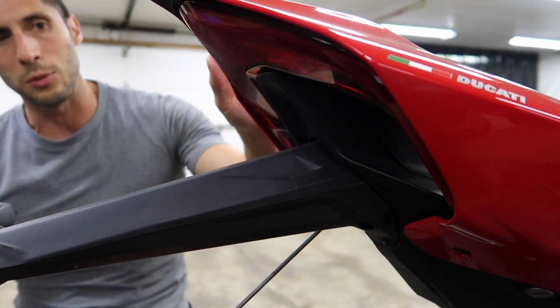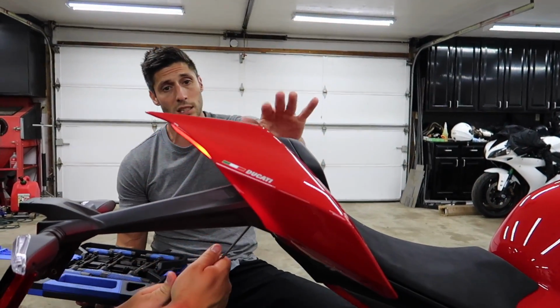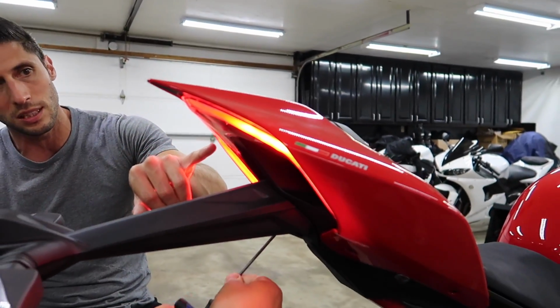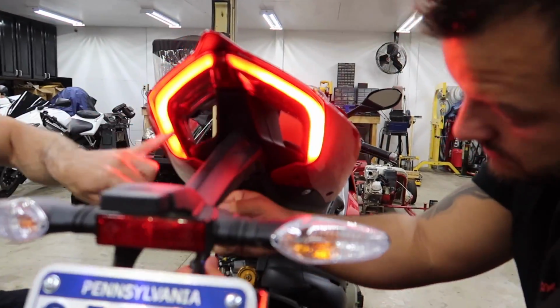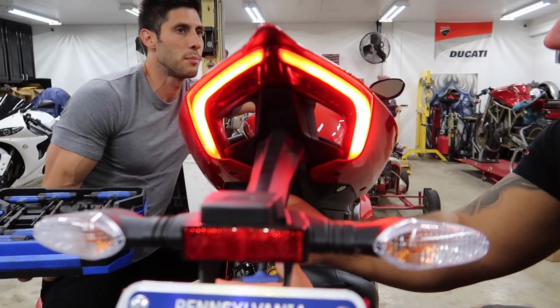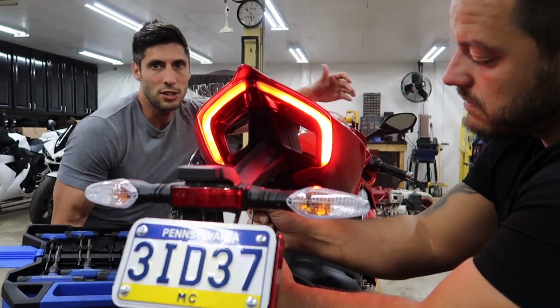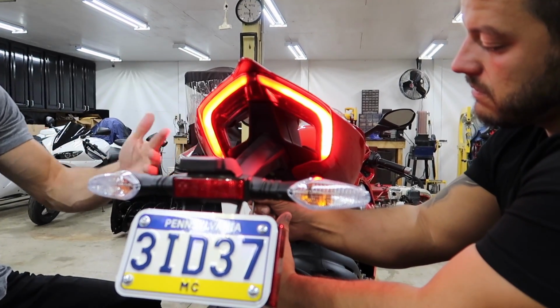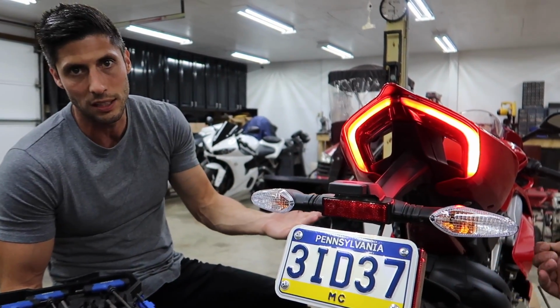One thing I will say from Ducati, if you look at the whole tail section, it has been completely redesigned. Can you see the lights? Look at how badass these parking lights are, and then the brake lights, how nice that is. But in my opinion, they should have just integrated the turn signals into there. I mean, it's 2018 for Christ's sakes. How long do we have to wait until we get integrated turn signals?